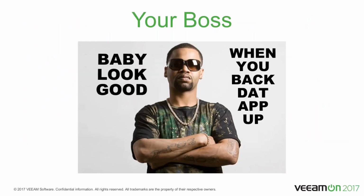So really, the main reason you back up is because your boss wants you to. Your boss tells you that we need to have this data available, we need to have the business running, and so your job as the backup admin or just overall IT admin is to make sure that that gets done.